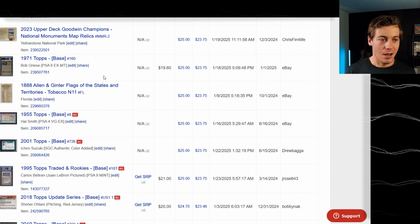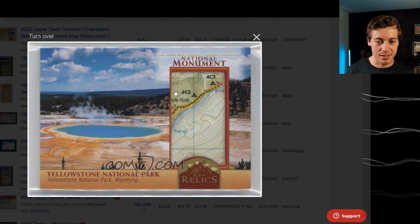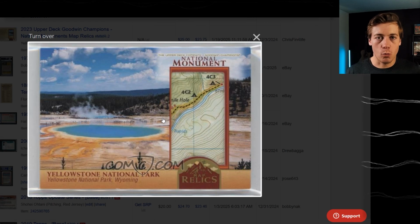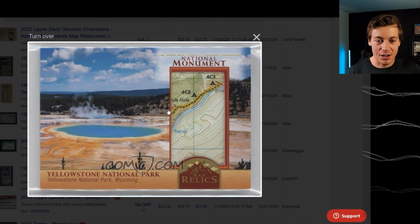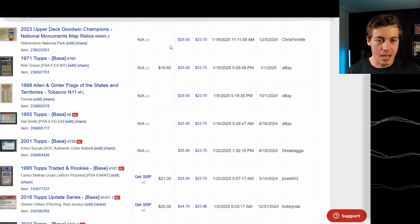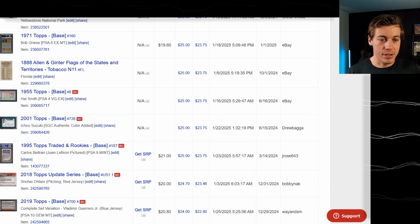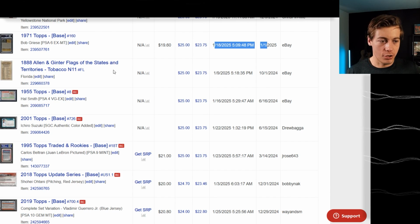That's nice. Monuments. I want to say I paid $1 for this in a card box. I saw this and I figured that, kind of like Allen & Ginter with Goodwin Champions, people like weird stuff. Yellowstone National Park. This is a national monument relic that sold for $24. Huge bargain bin find there. Greasy, $19 to $24. Again, a relatively fast purchase.